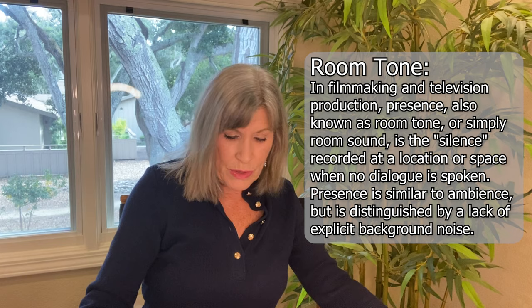Anytime you're shooting in a new set, there's a point where they'll just roll sound. They'll roll maybe a minute of room tone. So they have that as a base for the sound editor to use, and they can reuse that same piece of sound over and over again as needed, because sometimes you'll be in a different space and you've got more echo, and you want to remove a lot of the extraneous things and come back down to a consistency of sound, so they will record room tone.